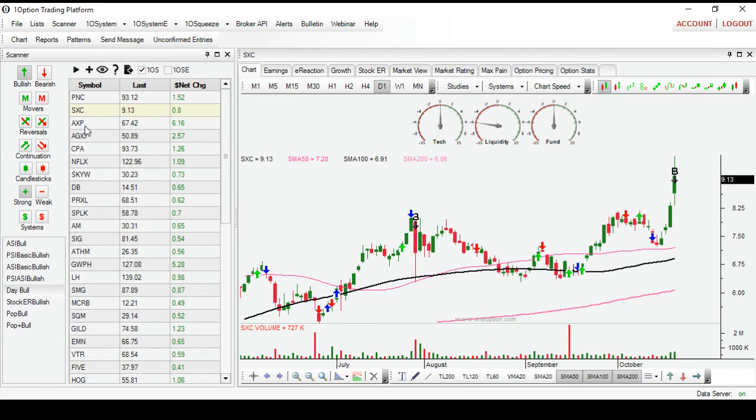And the problem with options is liquidity. There are a handful of stocks where you can get in and out with ease and that have penny wide markets. But for the most part, the stock is so much more liquid. We can buy bids, we can sell asks. We don't get that when we trade options. When you're trading options, you're always trading against a market maker.